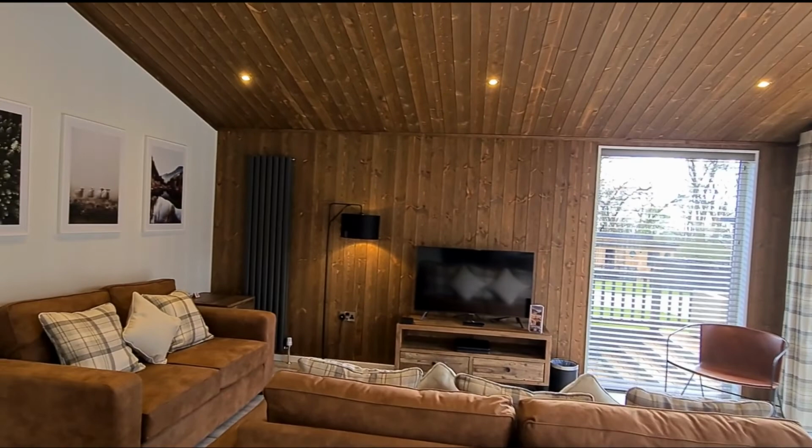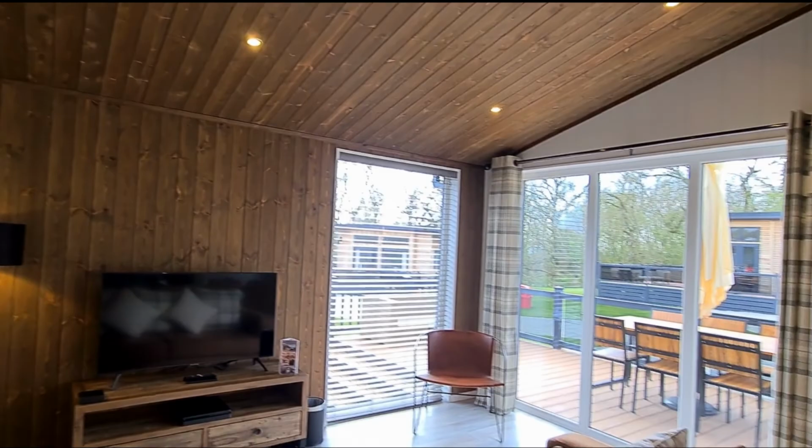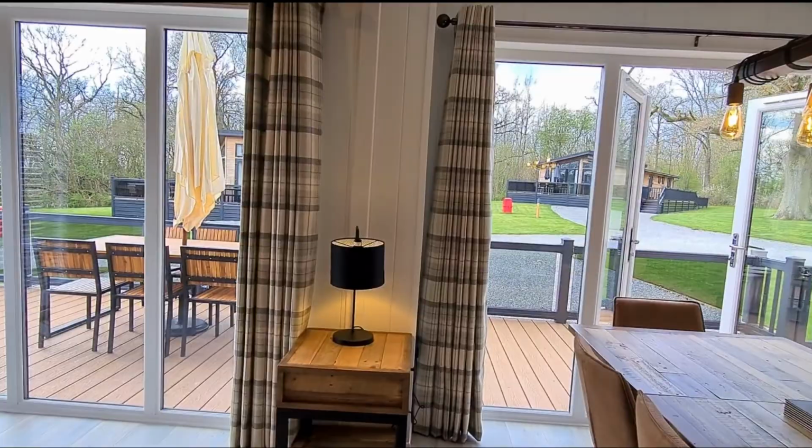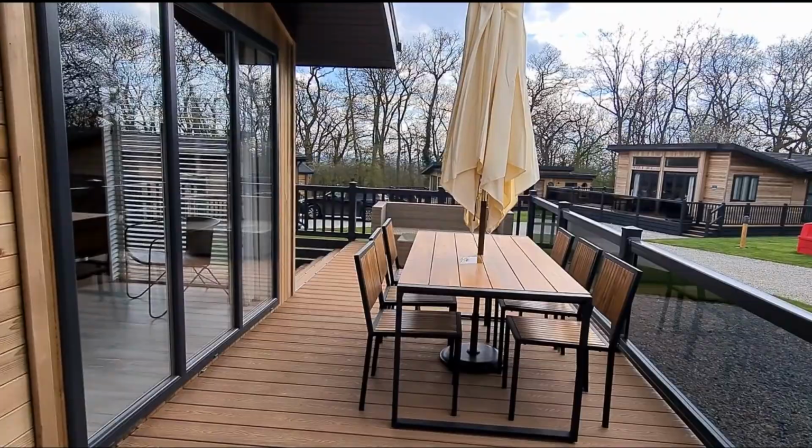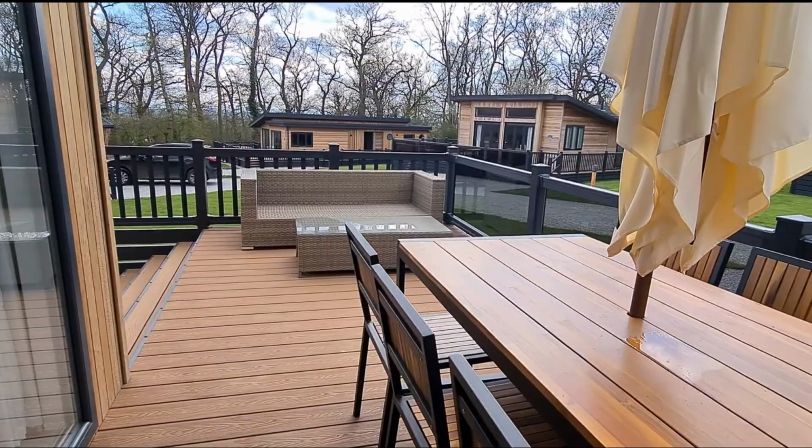So this is the space, it's absolutely beautiful. You see that you can go out onto the veranda through here. And we might as well go through there right now. So coming out through the patio doors, you come straight to the outdoor furniture. If you fancy some alfresco dining, we'll have your charcoal barbecue here as well, so you can crack out the sausages and the burgers.